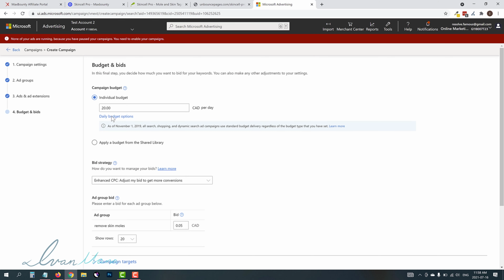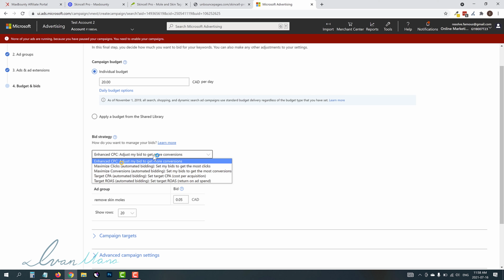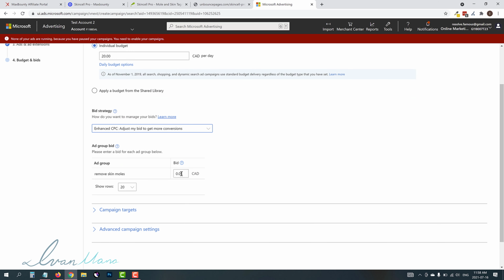Now over here, we just want to verify everything. So this was our budget. We can leave this at enhanced CPC bid strategy. And then we are going to say how much are we willing to pay per click for each of these keywords. So 5 cents might be a little too little. So we can maybe say 25 cents.